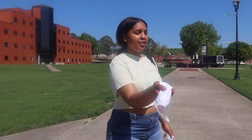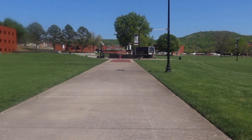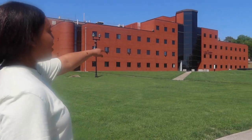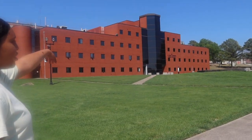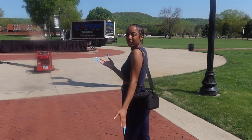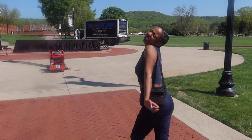Now, if y'all come on campus, we have Sunny Wednesdays. So basically, everybody comes out here. The Greeks come out here. They stroll. They do everything. We just have like a little mini party, basically. And this building right here that you're seeing is the science and math building. So if you have science and math classes, that's where all your classes will be. And this right here is the quad.